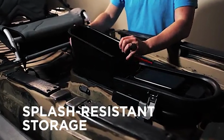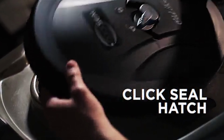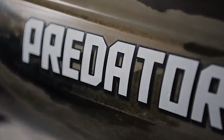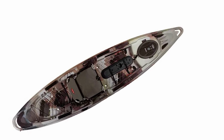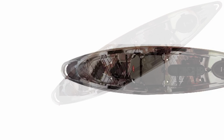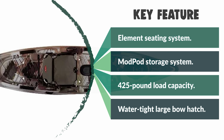This kayak includes an innovative mod pod storage system for tackle and gear with removable trays, slip-resistant exo-ridge deck, and tank well. It has a fish finder transducer scupper, horizontal rod storage options, a watertight large bow hatch with click seal cover, and more. This 13-foot, 2-inch kayak has an exceptional 425-pound maximum load capacity and features a limited lifetime warranty. Old Town is the world's oldest and largest manufacturer of canoes and kayaks. The company has spent over a century innovating boat after boat, all while staying true to their Northeast heritage and a long legacy of quality craftsmanship.